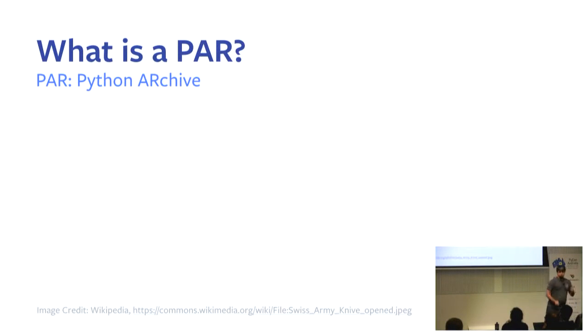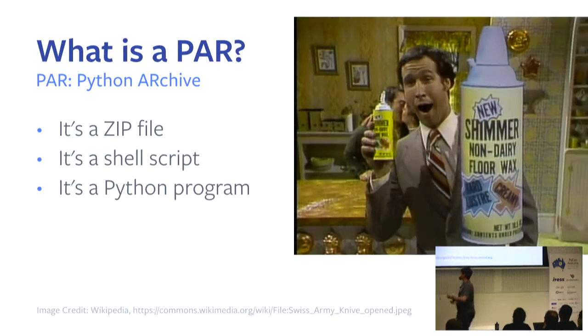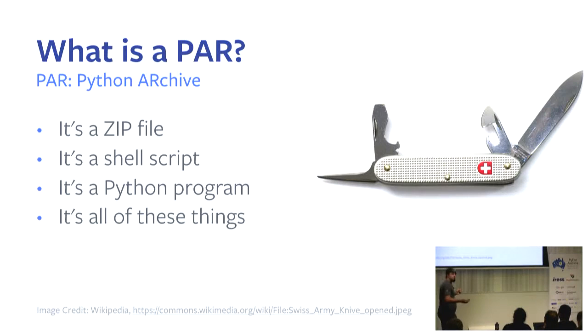Okay, so what is a par? A par is a Python archive. Now I'm allowed to use the word. It's a zip file. Anyone not know what a zip file is? Okay, good. So it's also a shell script. It's also a Python program. It's actually all of these things, right? And they're all baked together into one.